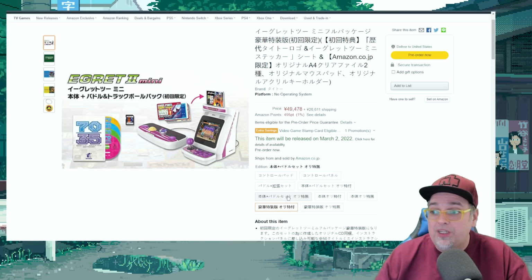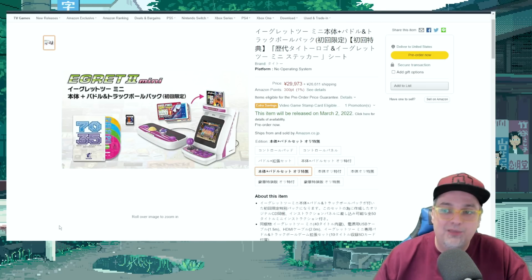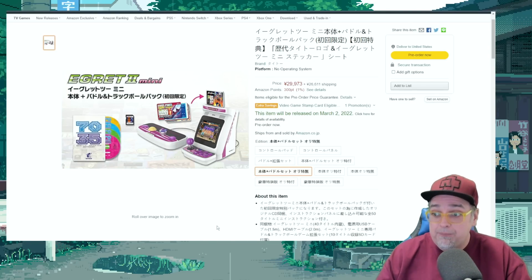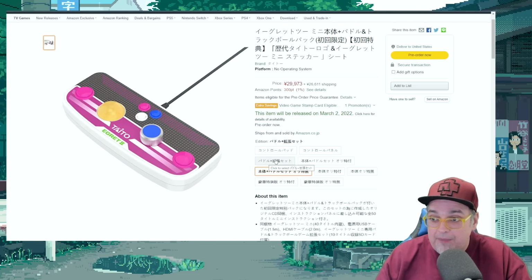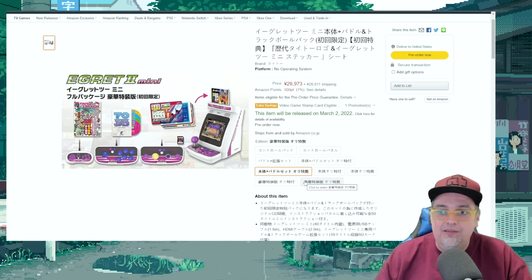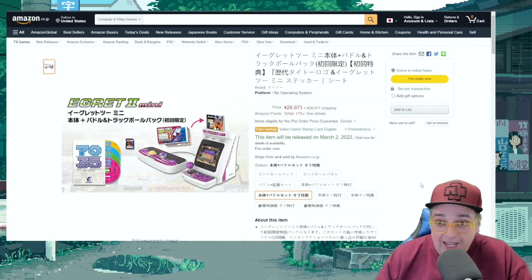Because no matter which one of these extra editions, they were all a little pricey. Look, even this one that just comes with the trackball controller. Holy crap, the shipping is nuts. But if you ordered everything separate, like the controllers and everything, it was cheaper. So I'm missing out on some of the extras. That's fine. But yeah, a little pricey.